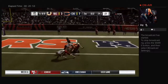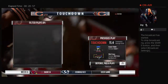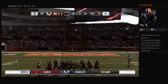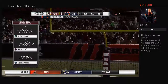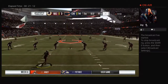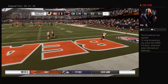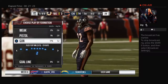That is caught at the 7. And he is in. Touchdown, Chicago. Anthony Miller, his second touchdown on the season. And the Bears will extend their lead. Here's Parkey now, set to kick it away. And this will be a touchback as that sails over the end line.